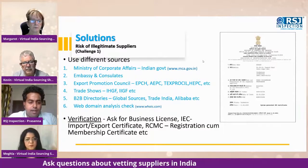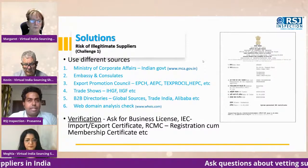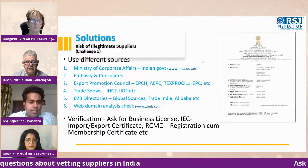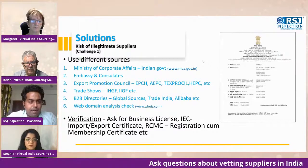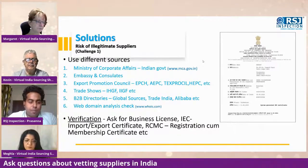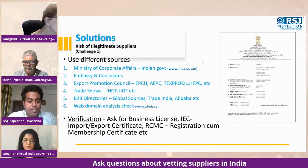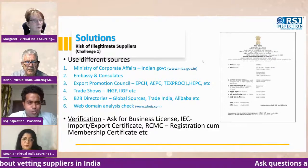Suppliers who participate in these types of trade shows can do so only if they are legally authorized by the Government of India, because without a business license, a PAN number, or maybe a GSTN number, they could not apply to participate in these trade shows. So any supplier participating in these trade shows is definitely authorized by the Government of India, otherwise they could not get entry to showcase their products. So that's another source which you can use.